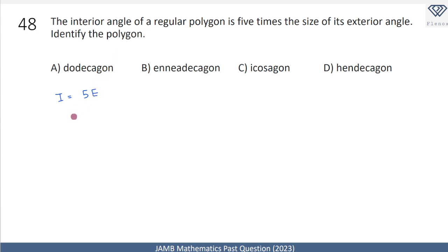We know the relationship, which is something you should know for your exam, between the interior and the exterior angle of a polygon. The interior angle is equal to 180 degrees minus the exterior angle. But we are already told that the interior angle is 5 times the exterior angle. So we can substitute the value of I as 5e to find the exterior angle. So this becomes 5e is equal to 180 minus e.